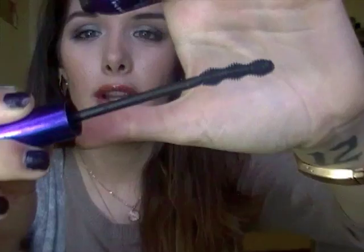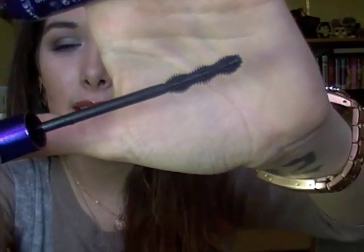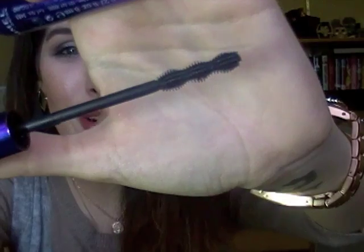Okay, thank God. In terms of mascara, I used this all summer long, and still it's one of my favorites. It's the Rimmel Sexy Curves mascara, which looks like this, and I am in love with this brush. Look at this brush. It's weird looking, like it looks funny, but it's so amazing.